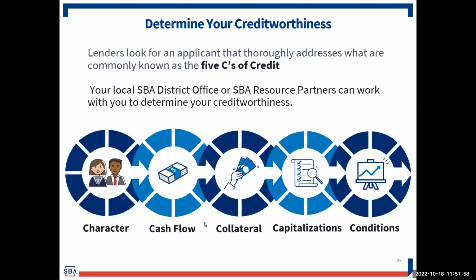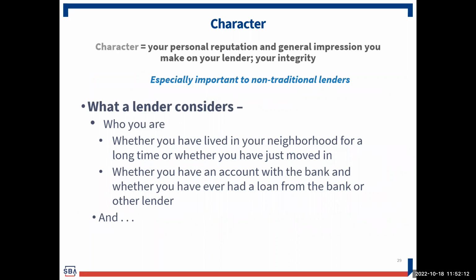We're going to go over the 5 C's of credit. So what the lenders look for, the 5 C's of credit, which we're going to go over each one: character, cash flow, collateral, capitalization, and conditions. So character, what is character? Character is your personal reputation and the general impression you make on your lender, which is your integrity. Especially important to non-traditional lenders, such as, again, the microlenders, credit unions, and so forth.